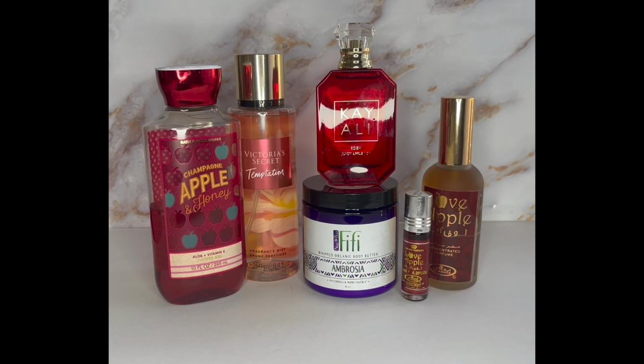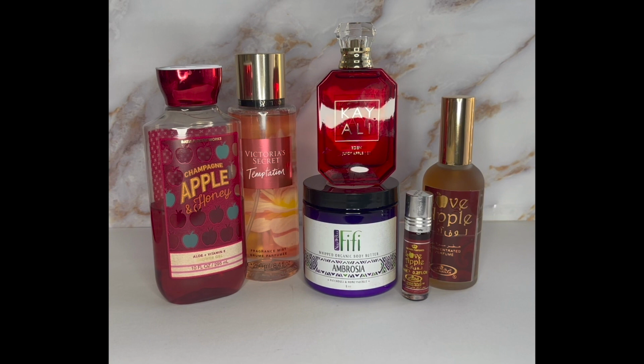So I have found to date my favorite apple combination. So I absolutely had to come on here and share it. And so it starts off in the shower with Champagne Apple and Honey by Bath and Body Works.